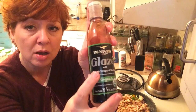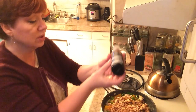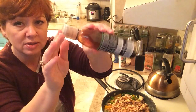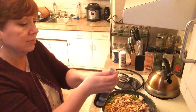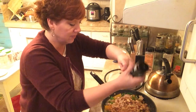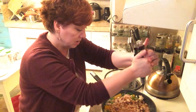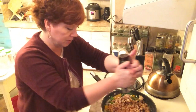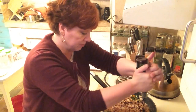And then this is a really nice balsamic glaze, and it's really, really thick. Can you see? I'm going to tip that up and let you see it go down. It's really thick, and it gives a really nice flavor. Remember that regular tofu, unlike my chickpea tofu, doesn't have any flavor. So we've really got to add flavor to it.